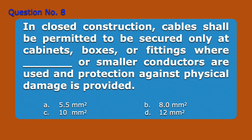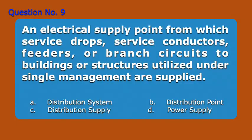Question number 8. In closed construction, cables shall be permitted to be secured only at cabinets, boxes, or fittings where blank or smaller conductors are used and protection against physical damage is provided. A. 5.5 mm square. B. 8.0 mm square. C. 10 mm square. D. 12 mm square. Answer: A. 5.5 mm square.